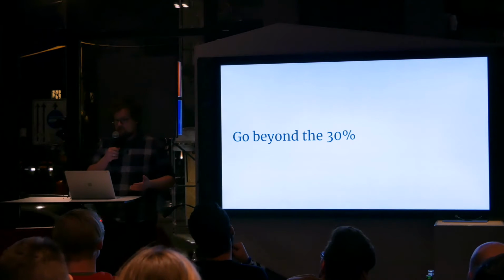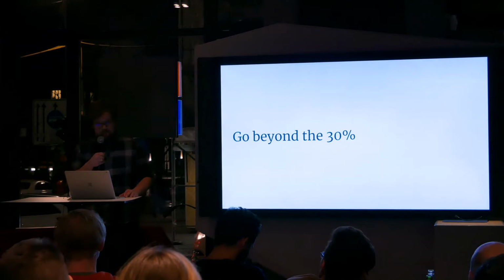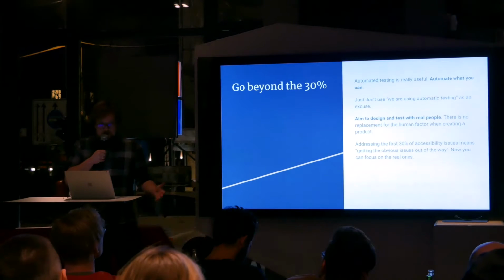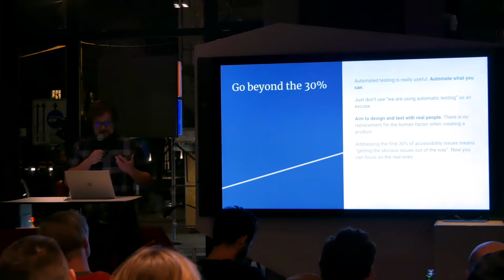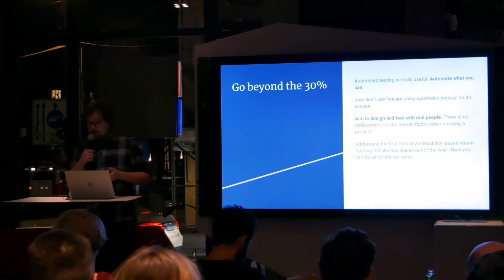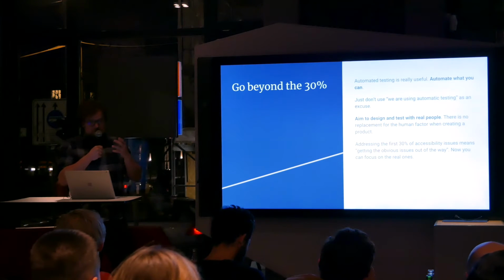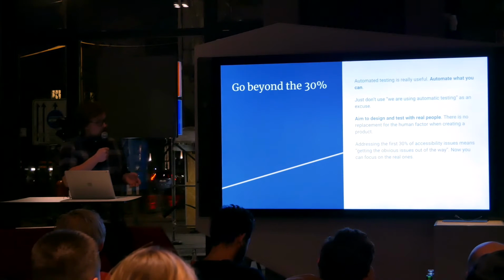But maybe you're in a position where you found all the issues that automated testing can find. Congratulations. But where do you go from there? What now? Automated testing is great, and you should automate what you can. But it's no replacement for testing with real people, and for including real people in the design process. Look at it like this. Having automated testing in place makes room for you to address the really hard issues that require your time and focus.